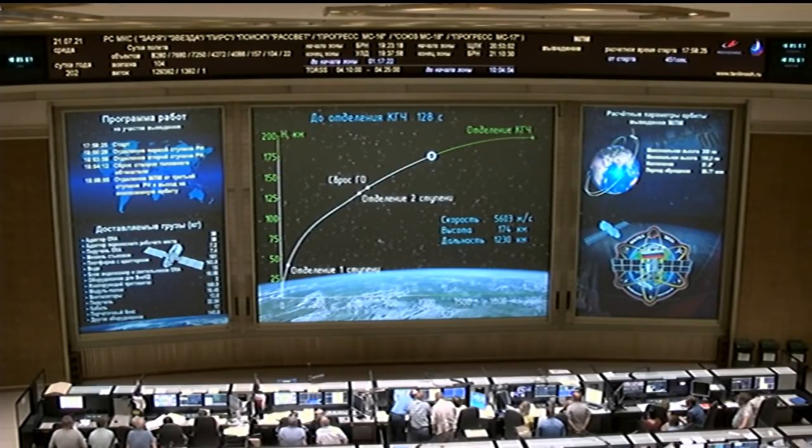Seven and a half minutes into the flight, everything looking good. Just over 2 minutes of powered flight remaining. We've just passed the 8-minute mark into the flight, about another minute and a half to go. Once the third stage shuts down, there'll be another 12-second firing of vernier engines before spacecraft separation, and then the command to deploy the Nauka's solar arrays and navigational antennas.